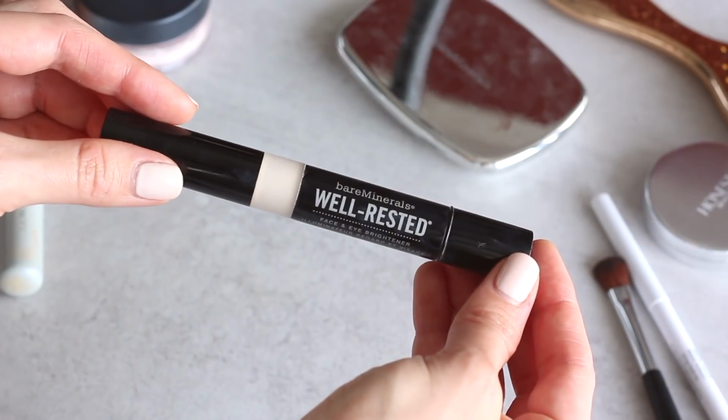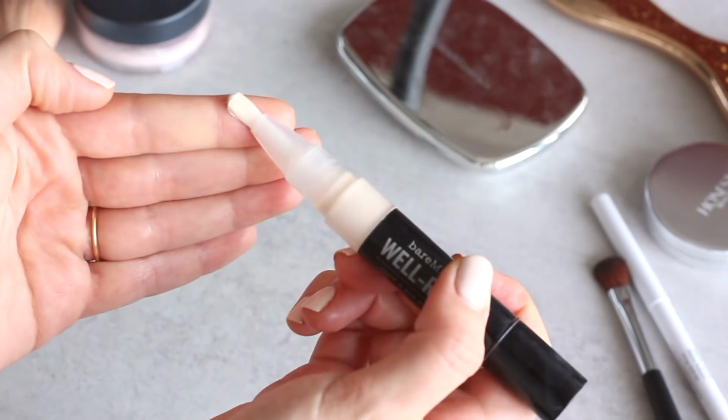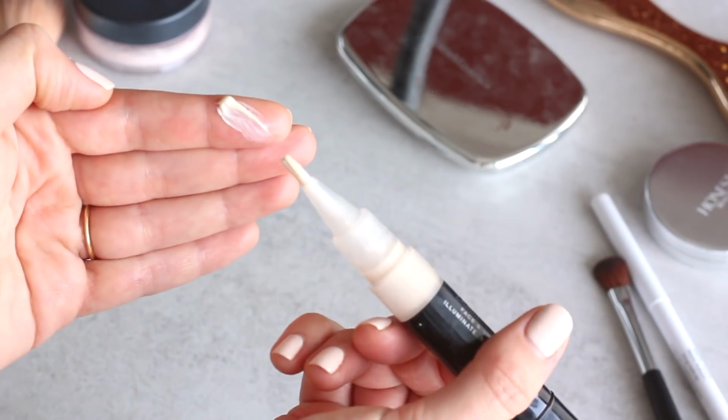Now I'm using the Bare Minerals Well Rested Face and Eye Brightener, so this is optional. Sometimes I use it and sometimes I don't, but I feel like it really does give the skin that glowy, dewy look and helps to just brighten my skin up a bit. I'm using this as a highlighter because I don't really like to use too much powder when I want to go for a no makeup look, because then you can just see you're wearing makeup.